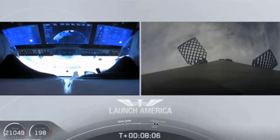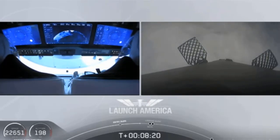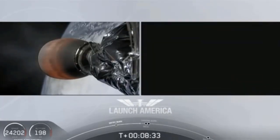It's such a cool view on your left screen, seeing Bob and Doug on Dragon. Right now, you can see the displays that they are seeing themselves. Terminal guidance. MVAC throttle step. We are coming up 25 seconds or so away from SECO, or second engine cutoff. This is also the point where Bob and Doug are experiencing their highest G-force. We're seeing the counter tick up to right about 4.8.